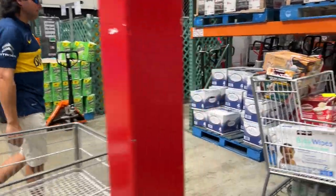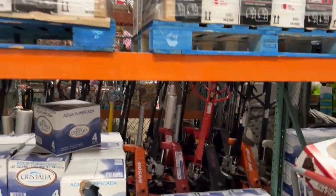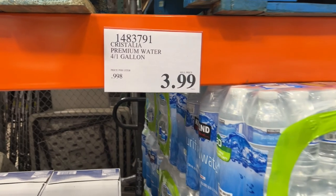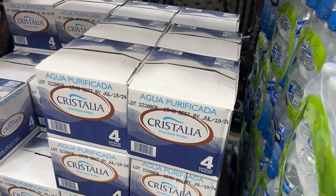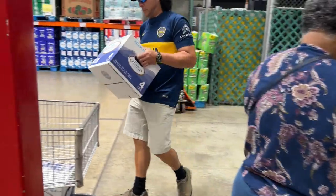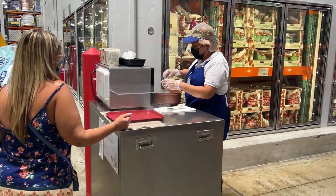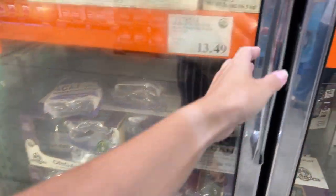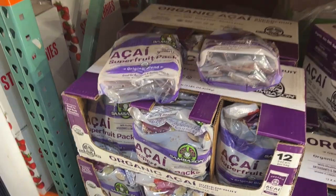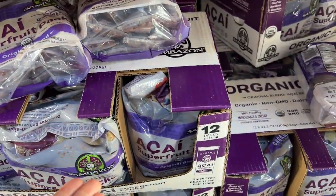Okay, we need some water, the gallons of water, and where's the price? Here it is, $3.99 for 4 1-gallons. Llévate tu rica sopita de papa, bien rica. Acai here, but I don't get it here because this is the sweetened one and it has too much sugar, but that's the price. I need unsweetened, they never bring it here.